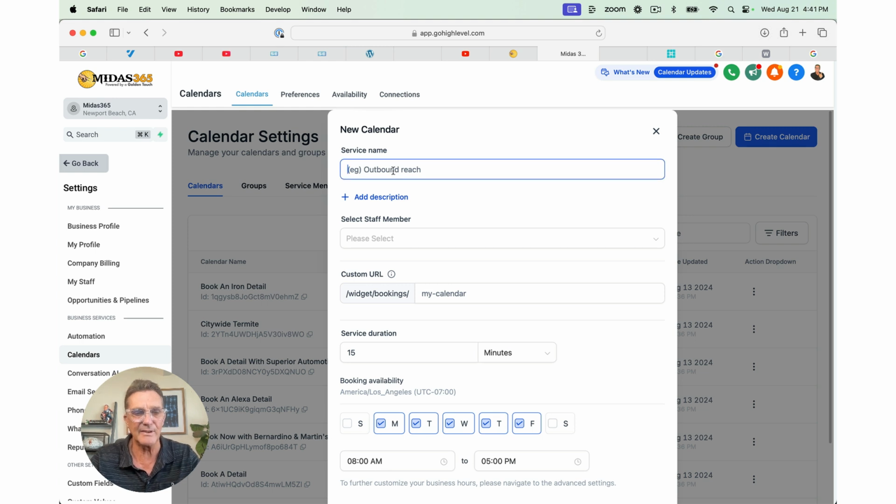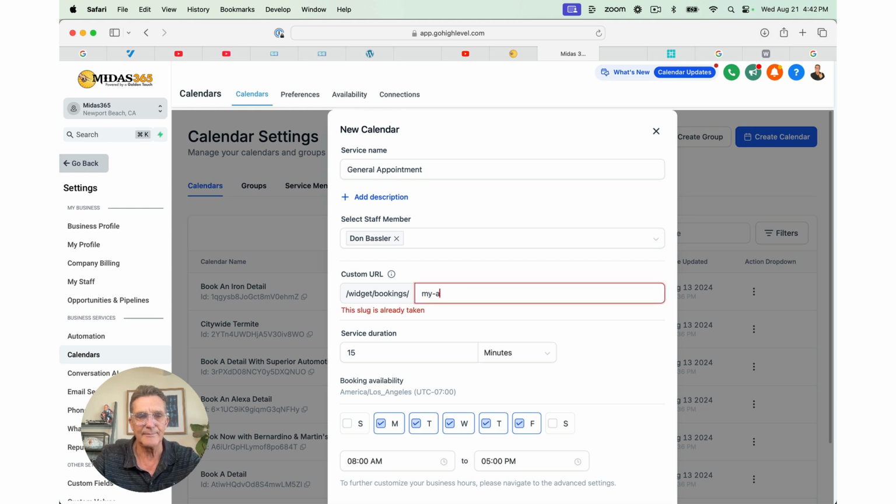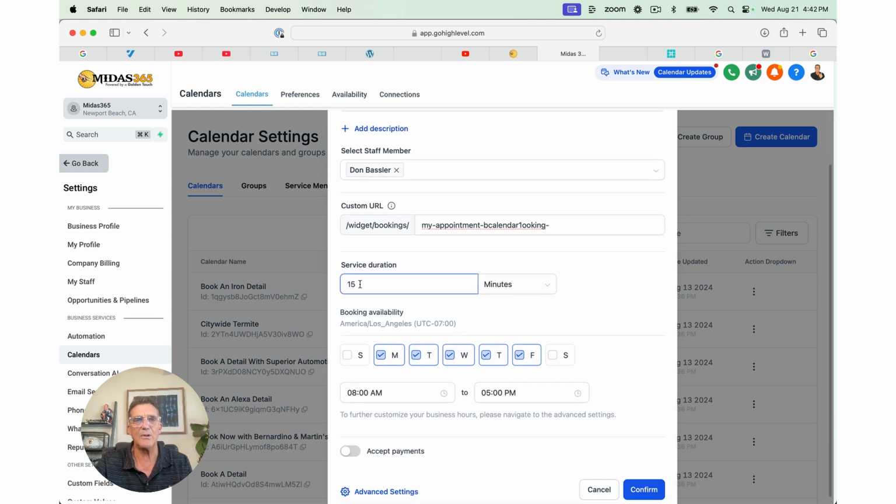And we'll give this a service name. I'll just call this general appointment. And we'll select a staff member. I'm just going to say it's me here. And then we'll type in my appointment calendar, and I'll select that. We're going to say how long is the meeting. We can make it in minutes or hours. Realistically, we'll probably say 1 hour.